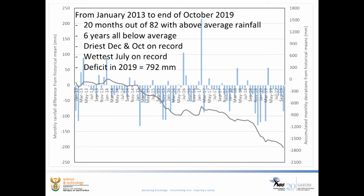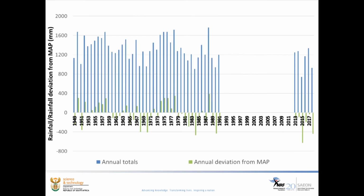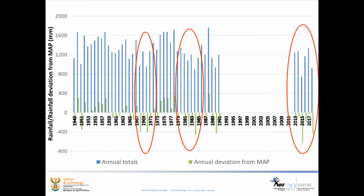This year, we are currently sitting in a deficit of 792 millimeters if we want to hit the long-term mean. We ain't going to get there unless we have a September 87, but not even then. So you might say, okay, we might have had this in the past, and yes, I agree.